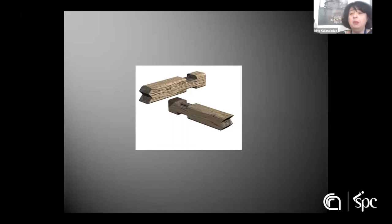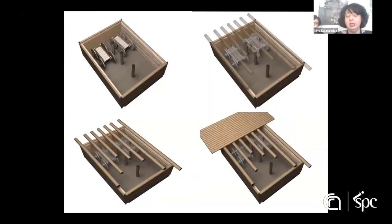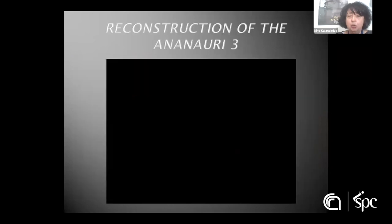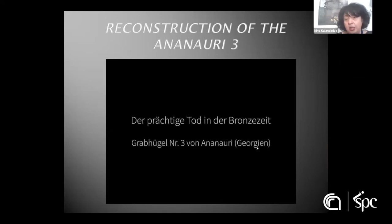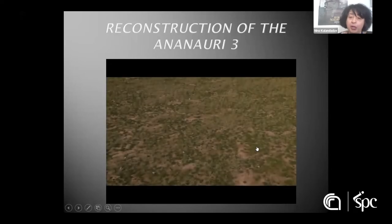And the same was done with the full construction of the burial chamber. It was built with two rows of wooden beams. And the floor was also wooden. Inside the chamber were three monumental columns, and the roof was made with two rows of round wooden beams. And we did the steps of creation of the chamber, and everything together gave us the possibility, with our German colleagues, to do a reconstruction of the Ananauri Kurgan. And here is a very small video to show the reconstruction of this very interesting burial mound, Ananauri number 3.